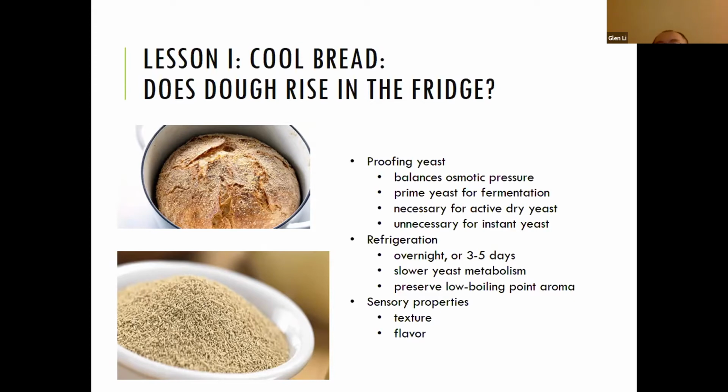So that's one part of the lesson. The second one is the effects of refrigeration on the leavening of dough. Cold fermentation makes the yeast in the dough propagate slower. They metabolize slower. They release the gas slower. Over a longer period of time, they still accumulate CO2 and the dough will still rise.